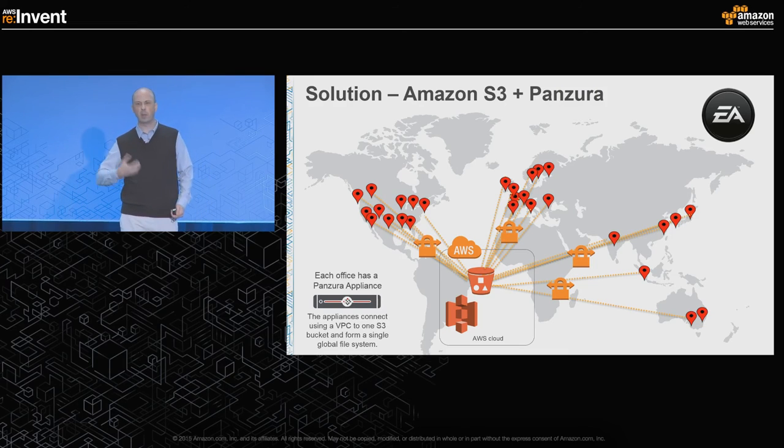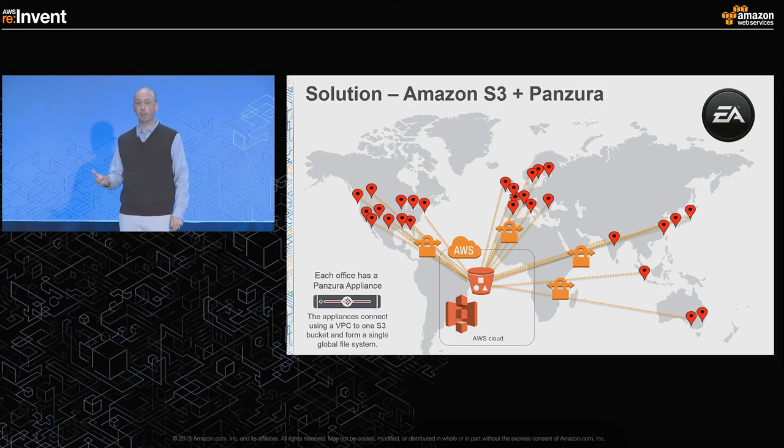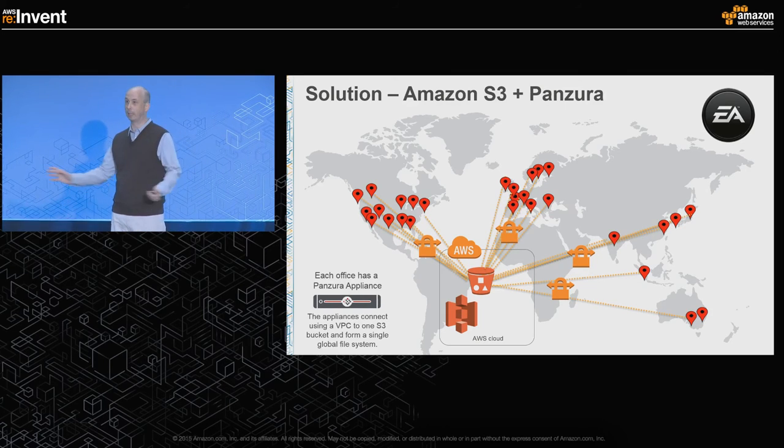The reason why we put Panzura in there is really that for us, that connectivity piece back to the Amazon Gateway. We didn't want to spend a lot of time doing the S3 APIs, which you absolutely can do, but we didn't want to go through and rewrite all of that code. Panzura is one of the few that provides for that global namespace. We can access the same content from anywhere in the world immediately. So we didn't have to worry about transferring content or copying content. It was always around for us.